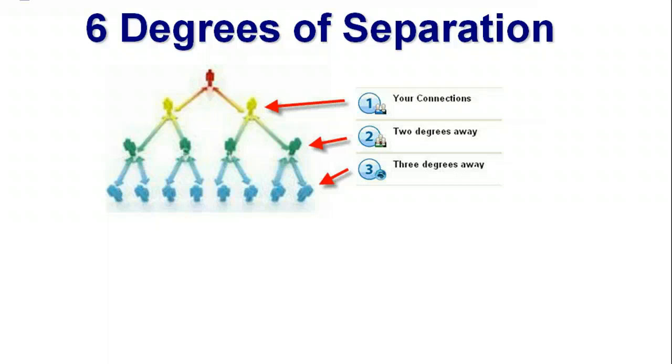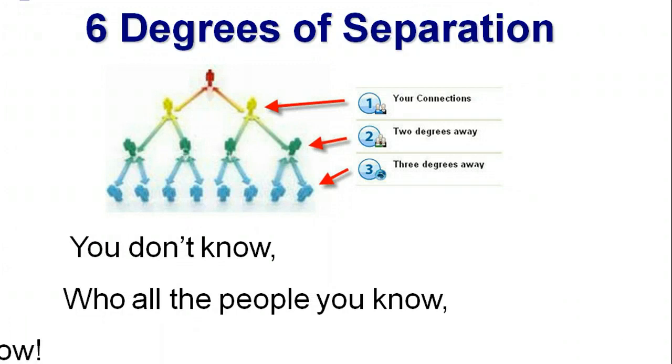However, if I were to encapsulate LinkedIn into one concept as to why it's so effective, it is the following: you don't know all the people that you know, or you don't know who they know.